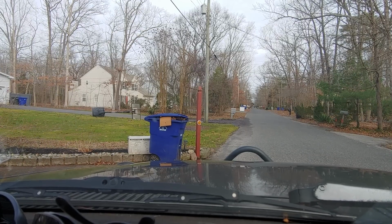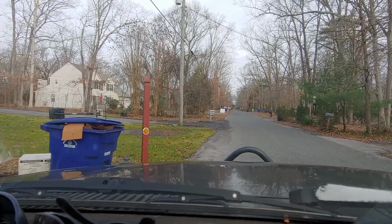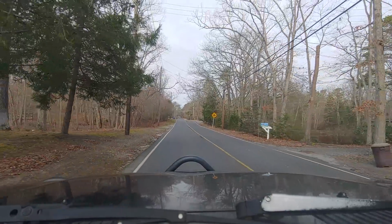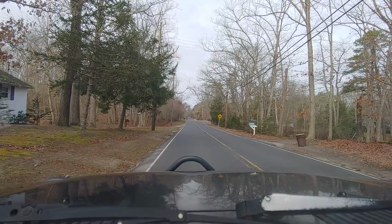Negative, Ghost Rider. Worth a look, though. Seeing some exhaust back here. What are the chances there's a catalytic converter? Doubt it.